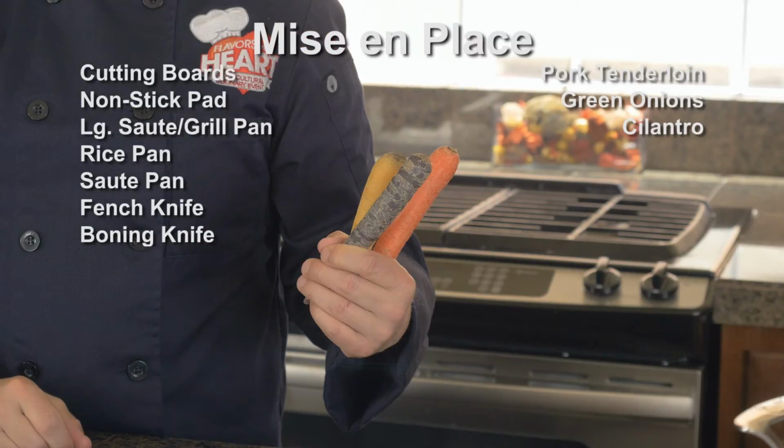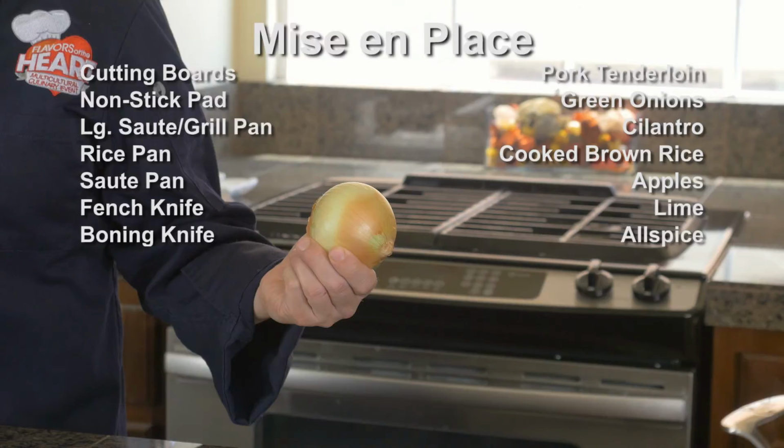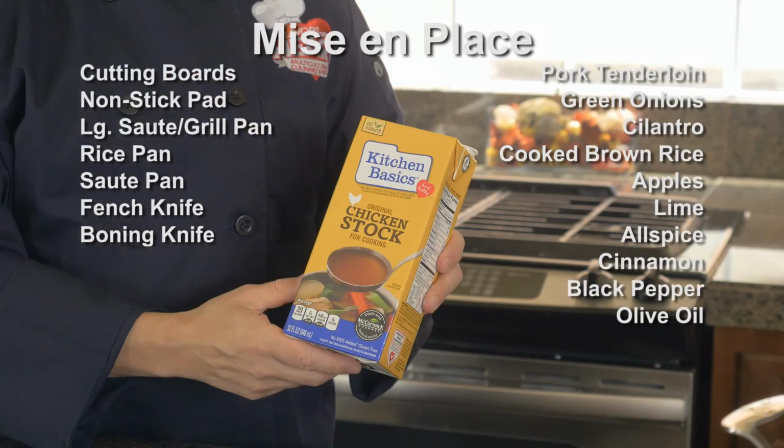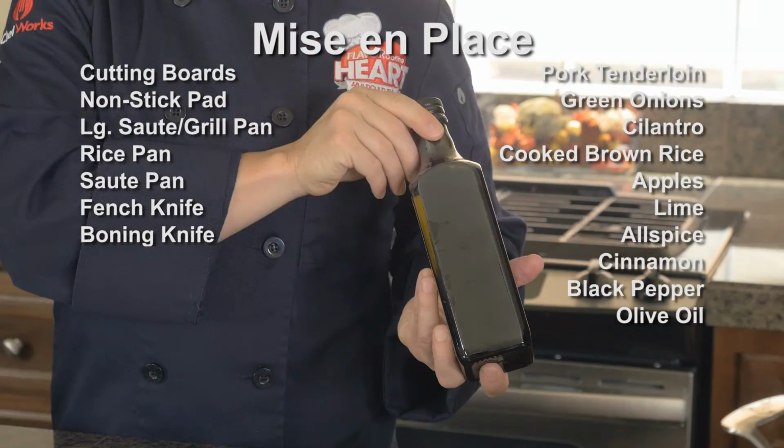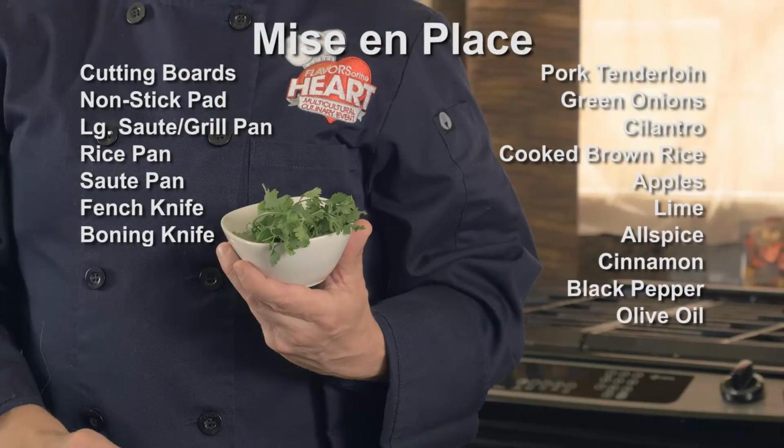You need carrots, a little raw sugar, peppers, potatoes, onions, lemon, garlic, chicken stock or chicken broth, olive oil, bay leaves, pepper, and cilantro. So the first thing we need to do is dice up the chicken and get it into the pot and get it caramelized.